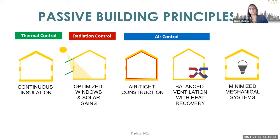And this is achieved through airtight construction. So air sealing all around the building, testing it, making sure that that air control layer is solid. And then because we seal everything up so tight, we then use balanced ventilation with heat recovery.